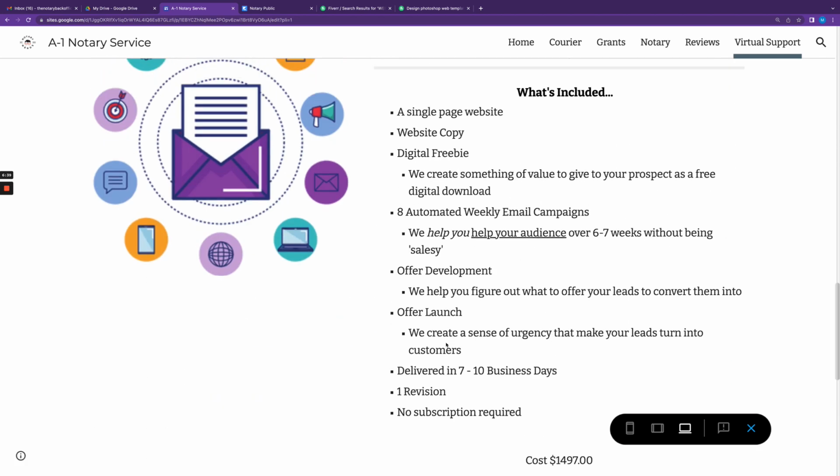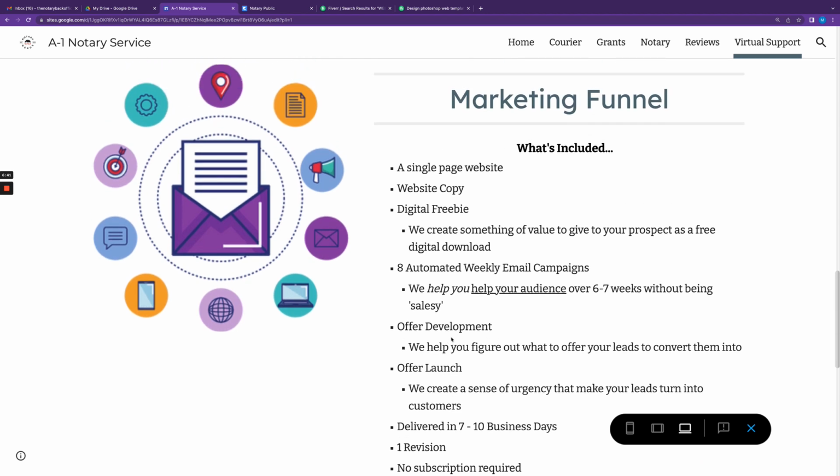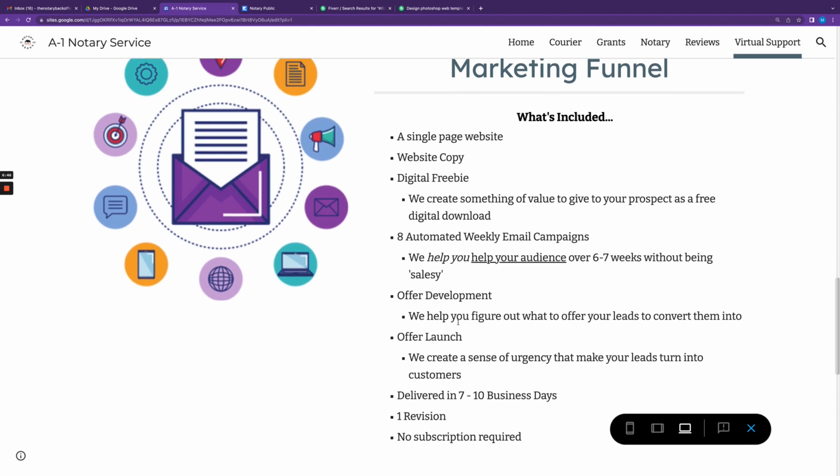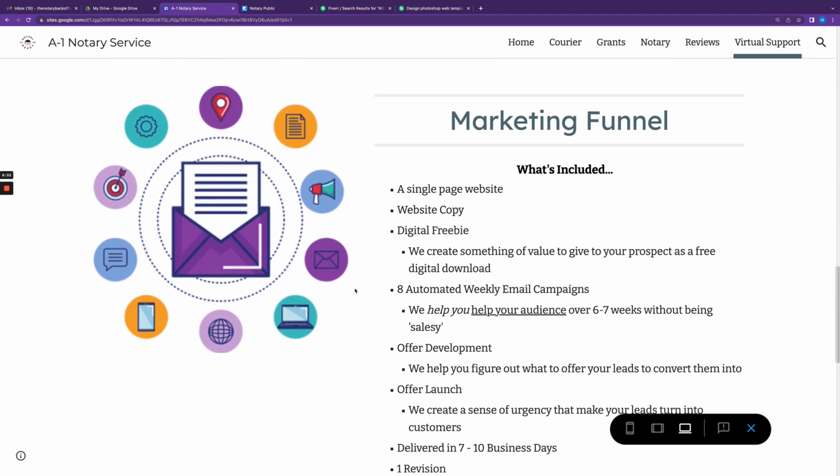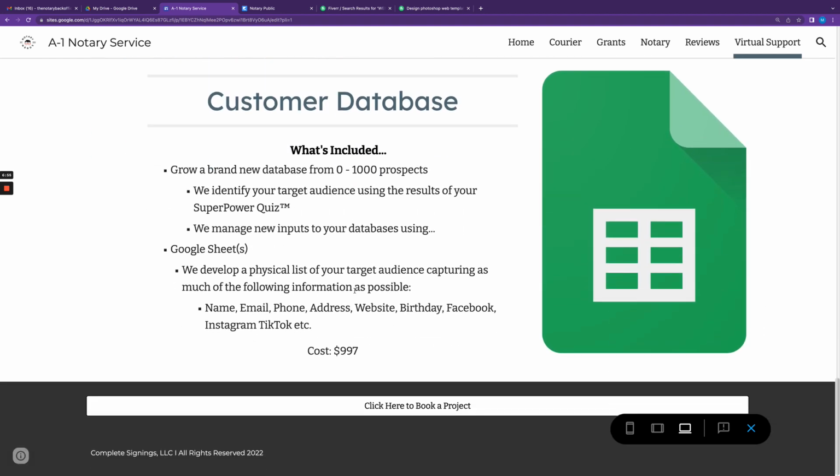The cost for this whole website creation, which is basically what it is, just a single page website, the marketing funnel as we're calling it, is $1,497, and we'll also show the entrepreneur how they can break that up into payments and help start making money from their customer database, which if they don't have one, we can help them with as well. So we go out and figure out who their target audience is. We've developed a superpower quiz to let us know who we're dealing with, who this expert is. We go find that expert's clients, and get a database of up to 1,000 prospects put together into one Google Sheet.